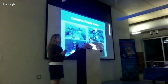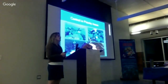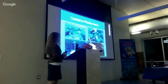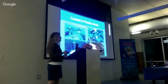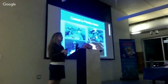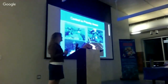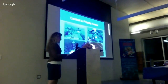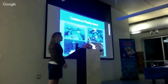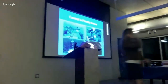So here's some pictures of what we do at the sanctuary and some of the tools that we use to remove and control lionfish. So we've established priority areas at the Flower Garden Banks for removal, and these are the areas around our mooring buoys where we're doing most of our diving. And so when we see a lionfish, we try to remove it whenever possible when we're in these areas, and we do this with spears and zookeepers.